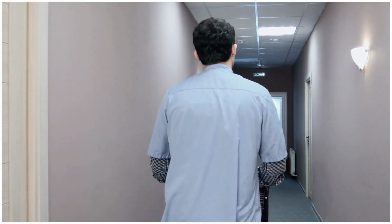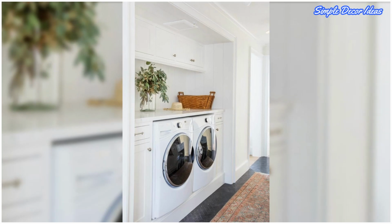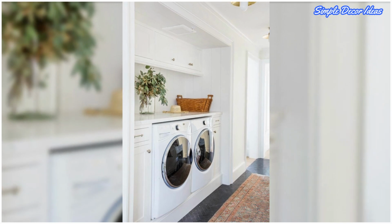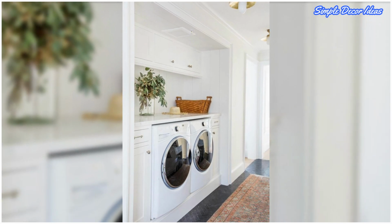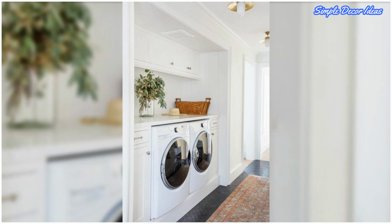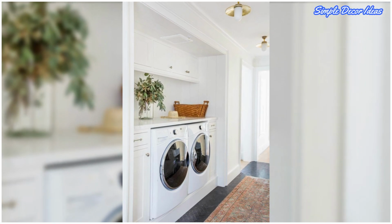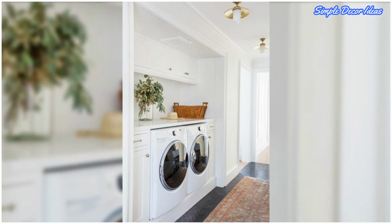15. Keep it exposed. When your laundry room is actually just smack dab in the middle of a hallway, you'll want to make sure it looks as pretty as possible. This exposed laundry space by Amber Interiors blends right in with the rest of the walls in the hall, but it's brightened up by fresh florals and a colorful area rug.